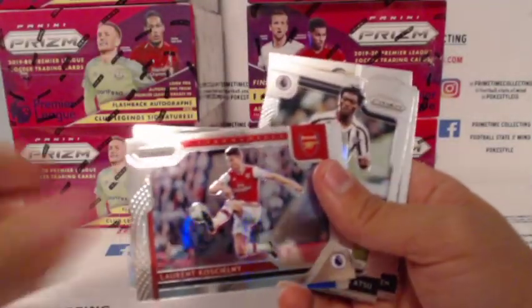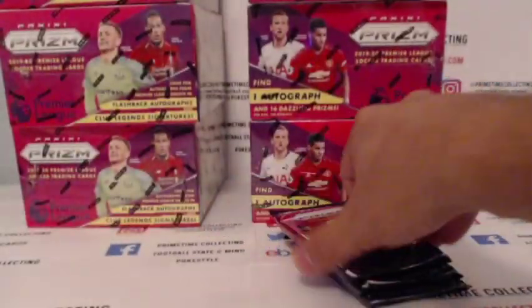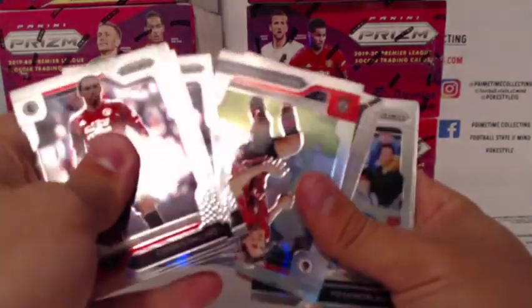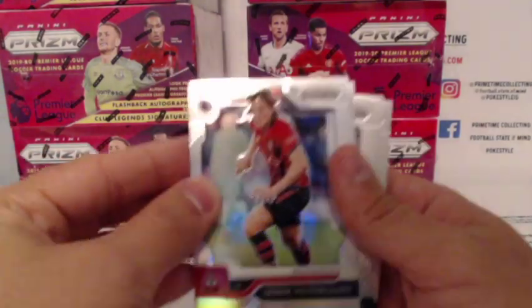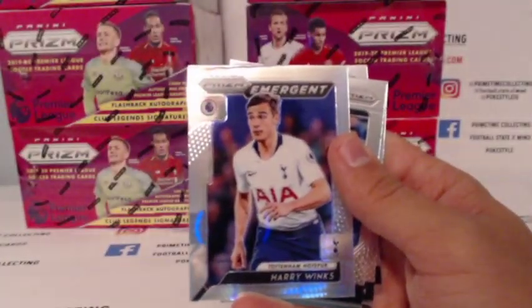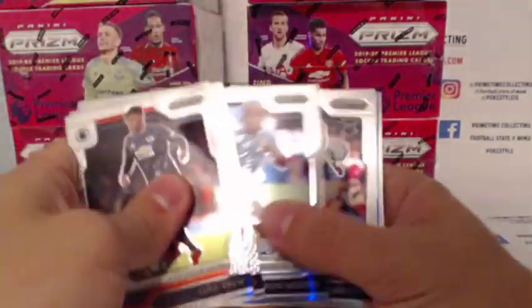For Arsenal, Laurent Koscielny, fundamentals. And for Crystal Palace, Mamadou Sakho, prism. Mamadou. Mama don't. For Sheffield United. Not Sheffield. Southampton, Yannick Vestergaard, refractor, Emergent. Harry Winks for Tottenham. Two more packs to go. Where's our auto? It's hiding. Doesn't want to come out.